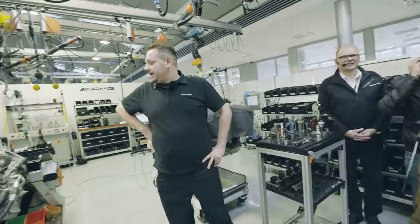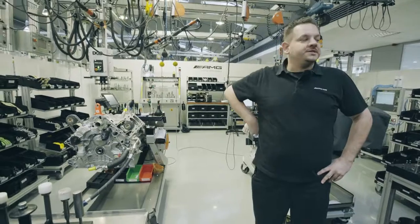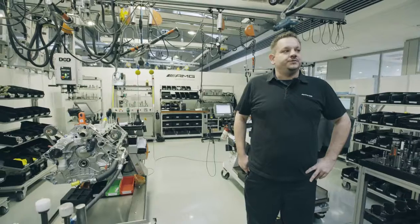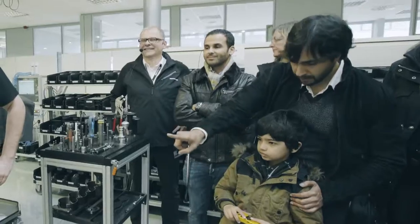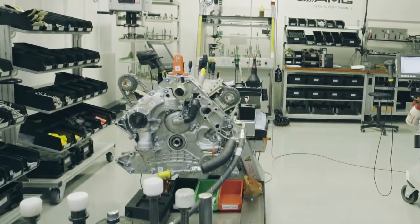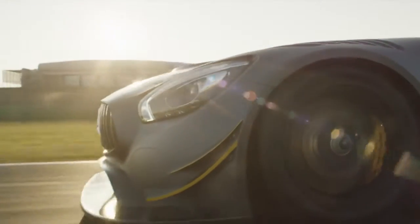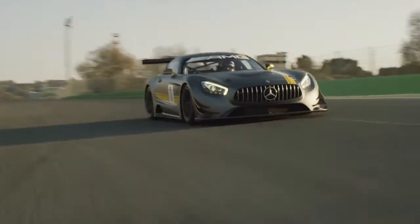Right now we have an AMG GT3 race engine here. The engine is based on the SLS, but it's modified for the new AMG GT3 race car. So we have a higher compression, different pistons, a different crankshaft, different cylinder heads, conrods, so it's highly modified for the new race car. The output could be around about over 700 horsepower for a naturally aspirated engine, which is really much, but in case of the GT3 rules, we are air restricted.